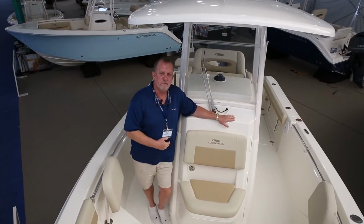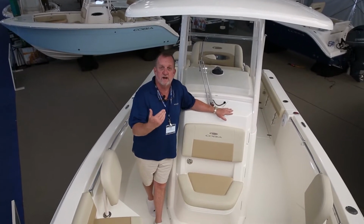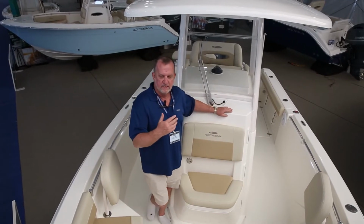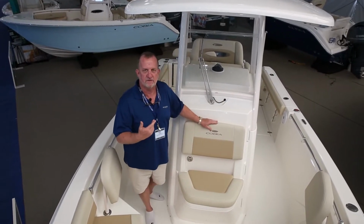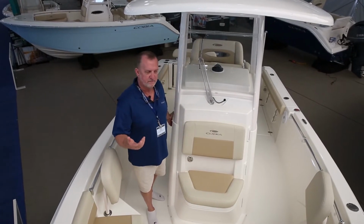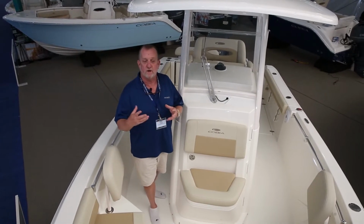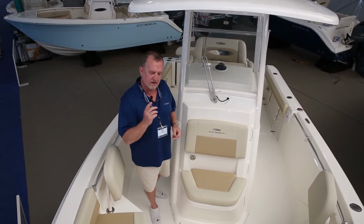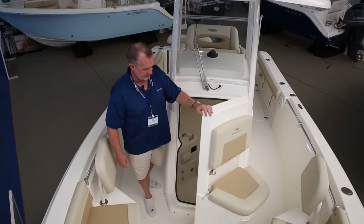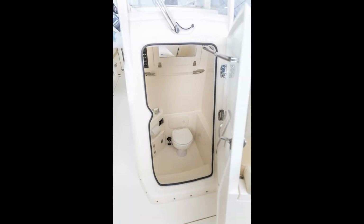Okay, I do want to spend a few minutes on the console area of the new Cobia 240 CC because this is an area we made a lot of changes. One of the big changes is the forward entry of the console. Most boats in this size range and some of our smaller models have side entries. Very difficult to get in and out. This we incorporated from our larger Cobias, from the 26 and up, and it is very popular. And we've incorporated this into this Cobia 240. So you see here, front opening, gain access into the console from the front.